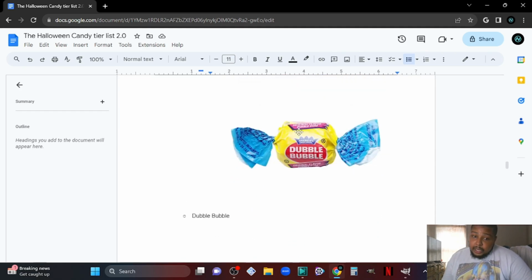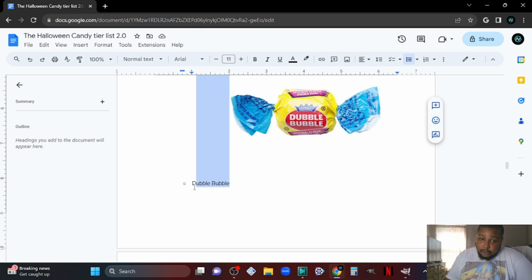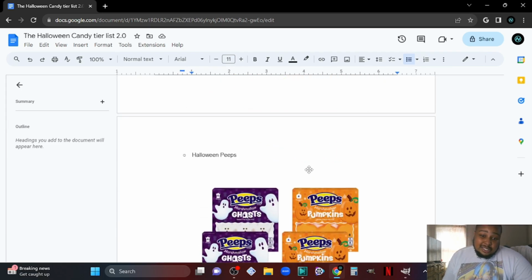But next up is the Double Bubbles, aka the gum that lasts all of 10 seconds. And so, because of that, the Double Bubble, you will go in. At least it's a tasty 10 seconds, I guess.